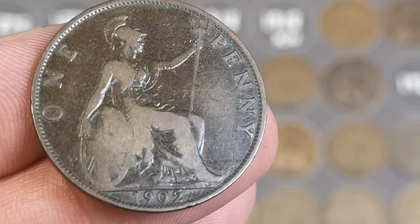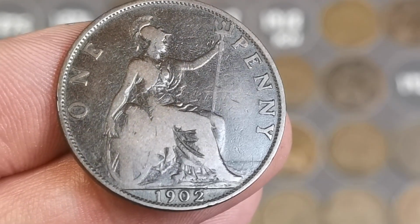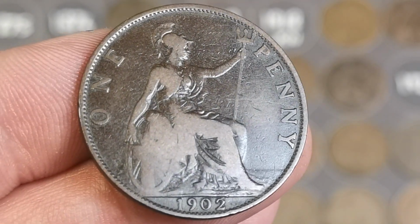Yeah, it's probably worth about £2 or £3 in that condition, but it's one of those coins that the higher the quality, it really shoots up in price. But that's what you're looking for.